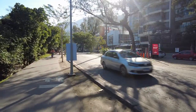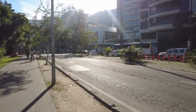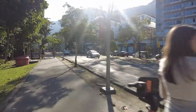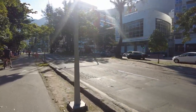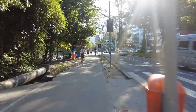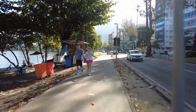Here is the Vasco da Gama Club. I don't know if you can see it from here. And it's also a rowing club. I don't know if they still have competitions or not. I have no idea. Good question.